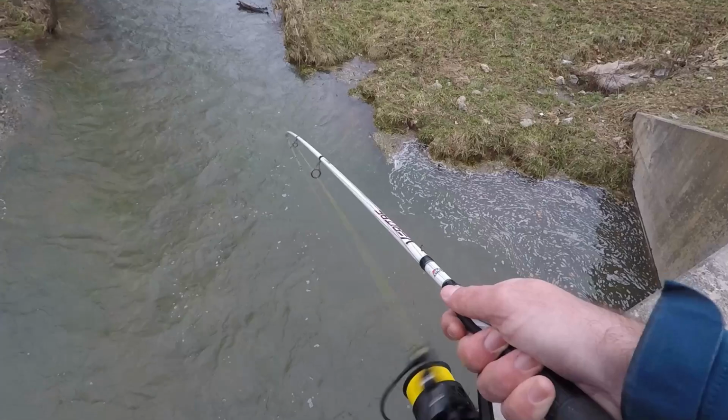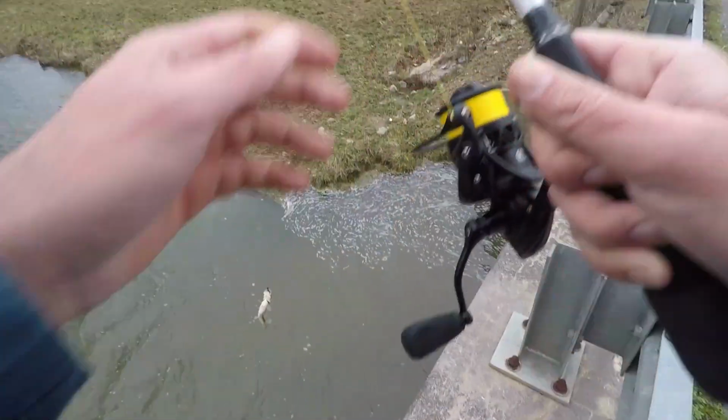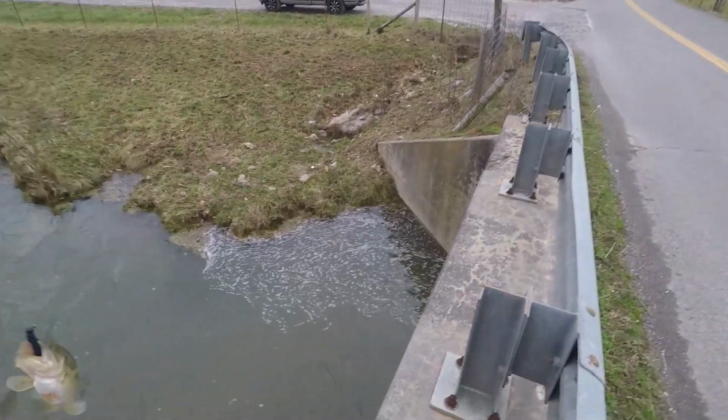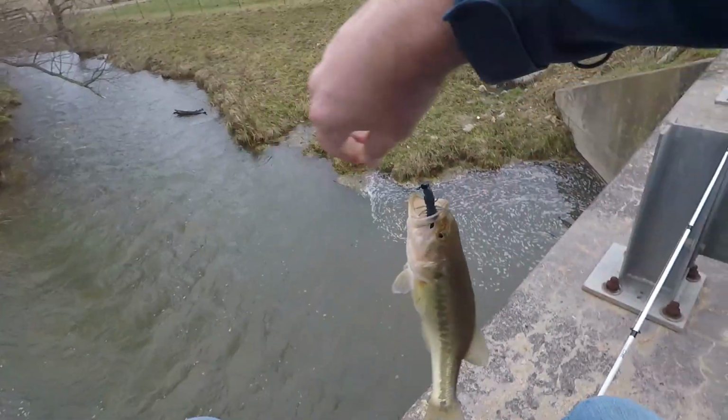Oh, there's another one. Oh, that's a good fish. Good fish. I was about to leave. It's always good when I don't leave and I catch more fish. Nice largemouth. Here's on the other side.